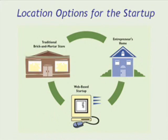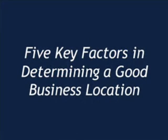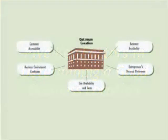You have a few different location options for a startup. There's the traditional brick and mortar store that I just discussed. You can operate out of your home depending on the type of business, and you can have a web-based startup. There are 5 key factors that determine a good business location. The features affecting the desirability of a business location are personal preference, environmental conditions, resource availability, customer accessibility, and site availability and cost. Their relative importance depends on the nature of the business.